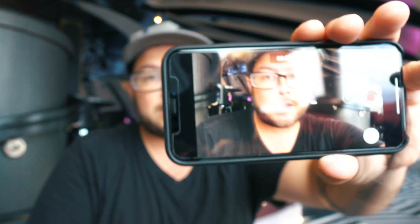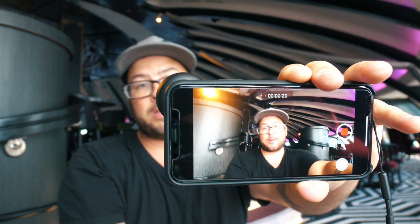So check this out, if I'm talking to the camera, it looks a little bit close, but if I just toss this lens on there, it makes it so much more of a wide angle so that you can see a better perspective. And the sound of it is actually really good too, just off the iPhone, but there's also ways to make your sound better.